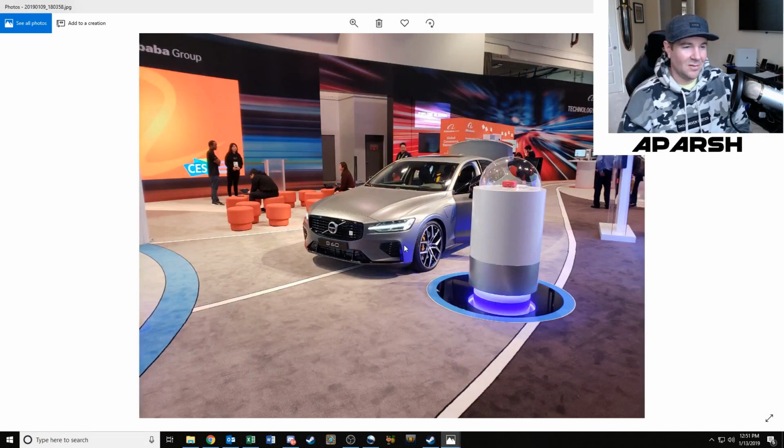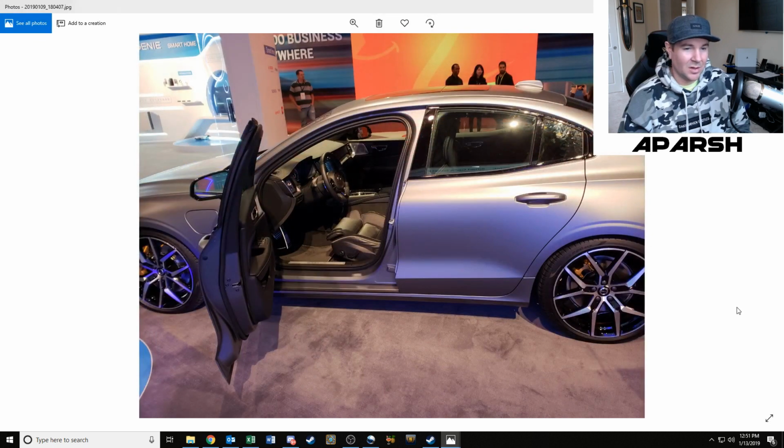This is a really sick looking Volvo. It's an S60 and it had a matte titanium wrap on it, and it just looks so good. I'm not usually a huge Volvo fan, but I was like, wow, that just looks so good. I don't know if these are aftermarket wheels, but I thought the wheels looked nice too. The whole thing was very nice looking, so I took some pictures of it. But it's a Volvo, I get that.